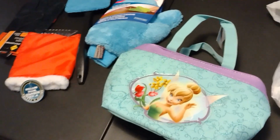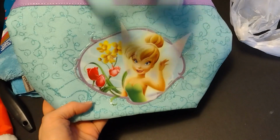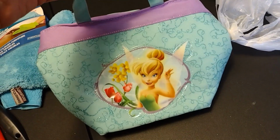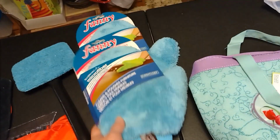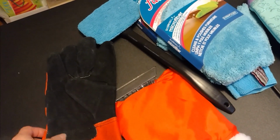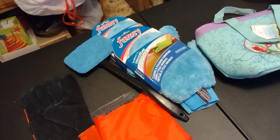I emptied out a couple of more bags, and these are kind of cute. Might put this in the stuff with the Christmas things, and maybe use that as a gift for somebody. And then I had a couple of these things that we can use for cleaning, and these gloves can go out in the garage with the work gloves. So all of this stuff I need to put away.